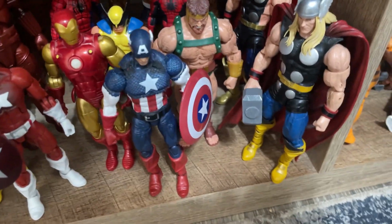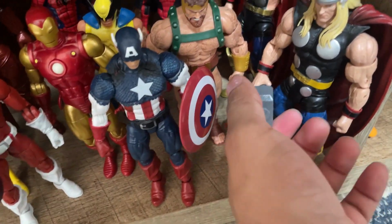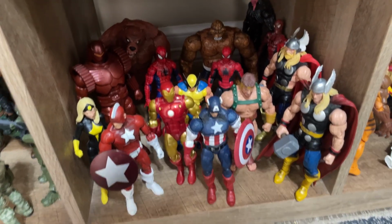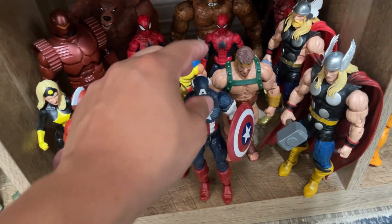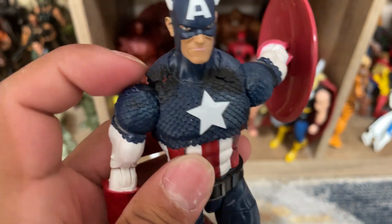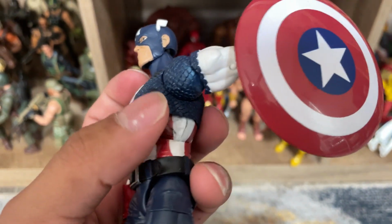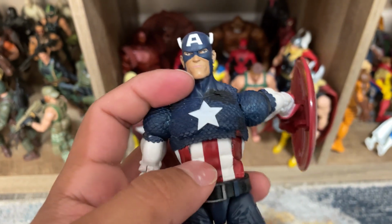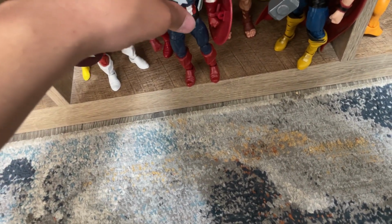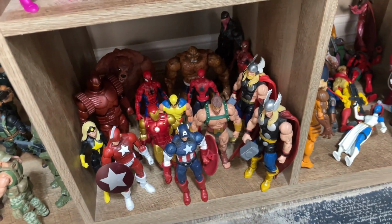Yep, I got that hammer from the Select because it's a little bit bigger. He holds it way better. And this figure, it was actually broken. My dog bit it a while ago, so I didn't really have it on display. But I tried to fix it. You can see right there, I tried to paint it a little bit to cover it up. Didn't really cover it up all the way, but I mean, it's better than what it was.